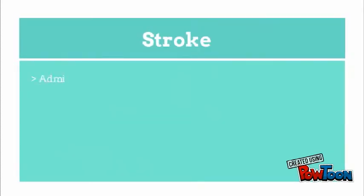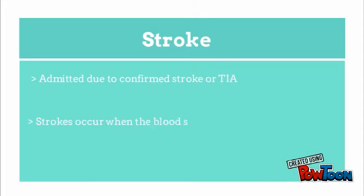Patients admitted onto the ward were confirmed as having a stroke or a TIA. A stroke is a serious medical condition which occurs when blood supply to part of the brain is cut off.